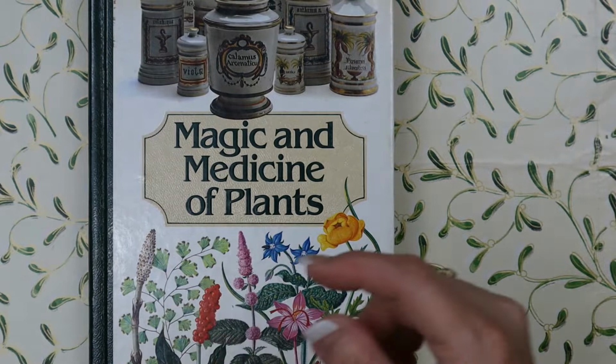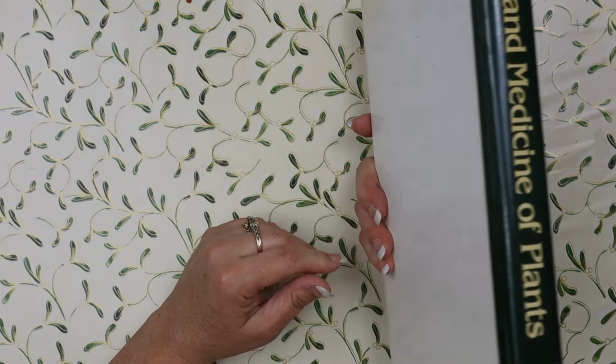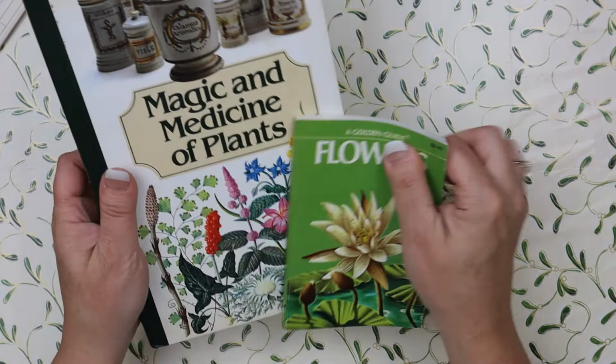And then this here was kind of my holy grail for this shopping trip, or this set of garage sales that I went to. This garage sale had a whole bunch of books on a table, and they were 50 cents a book, I believe. And they had lots of cookbooks and stuff. And then I saw this one, Magic and Medicine of Plants, but actually there was like another book in front of it, kind of like this. So all I saw was just this top part, and I saw Reader's Digest.